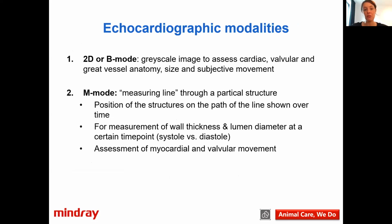Now that we know how or when to use it, I want to go a little bit more into depth about the different modalities that are on the machine. So in general, there are 3 modalities. To start with, the 2D or B mode. So this is this grayscale image, and with the grayscale image, we want to assess cardiac, valvular, and great vessel anatomy, and we look at the size of the heart chambers, the size of the vessels, the appearance of the valves, and also the subjective movement of both the heart muscle and also the cardiac valves.